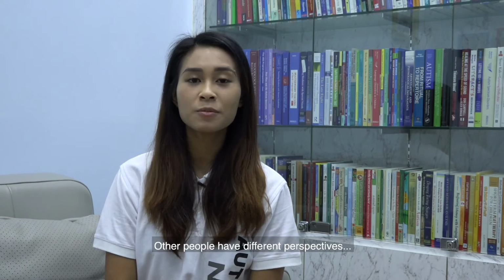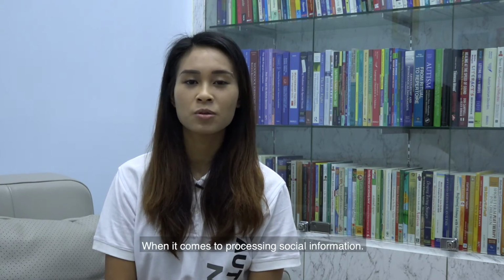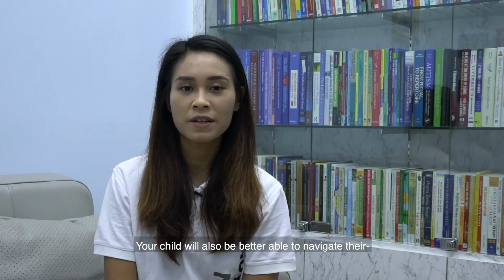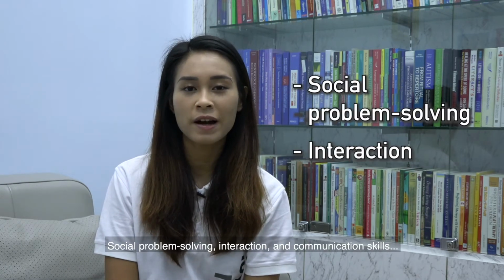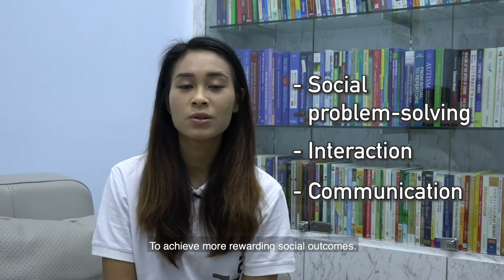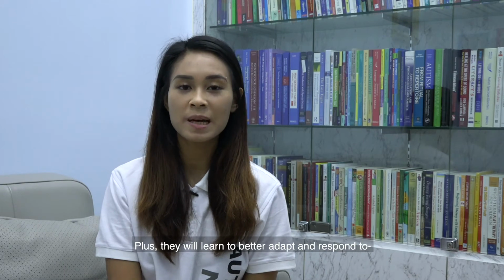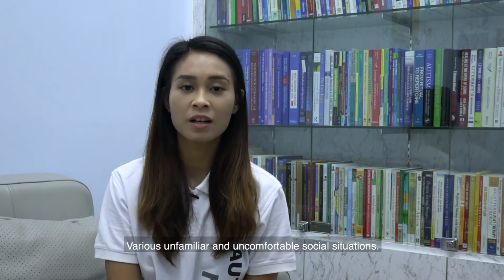Through social thinking, children learn to recognize that other people have different perspectives when it comes to processing social information. Your child will also be better able to navigate through their social problem-solving, interaction, and communication skills to achieve more rewarding social outcomes. Plus, they will learn to better adapt and respond to various unfamiliar and uncomfortable social situations.